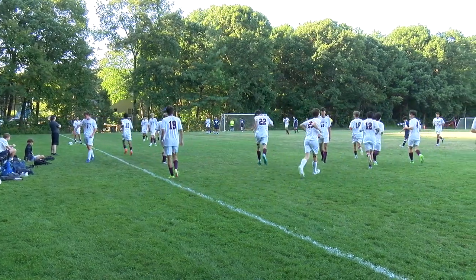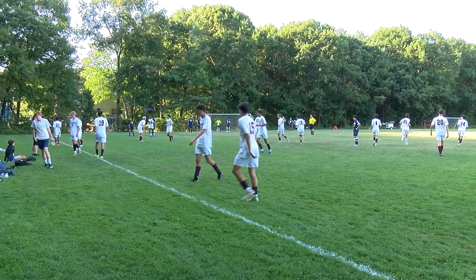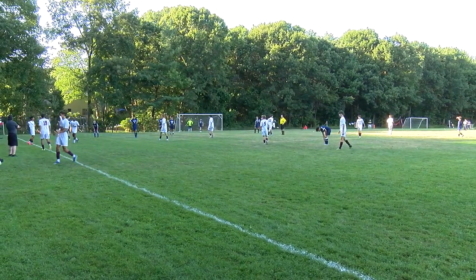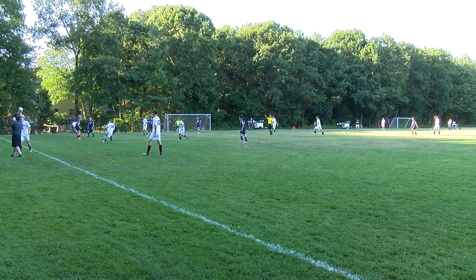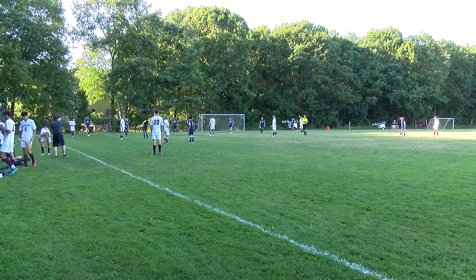Here we go with the other unit. Looks like we have Lucas, Julian, Owen, Ronan, Alex, Oliver, Cormac, Darius, Isaac, and Kellen.